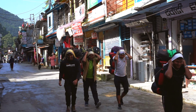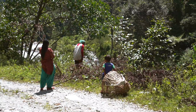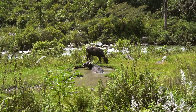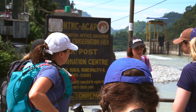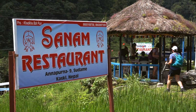The trek from Nayapur to lunch was mainly gravel or paved road. It was primarily flat with a few gradual inclines. We did have to stop once because our guides needed to make sure that our permits got checked by the authorities, the correct permit checking people. After that, we stopped for lunch at Sanam restaurant.